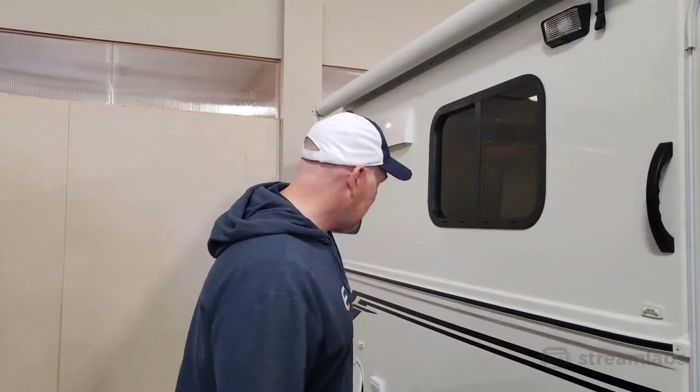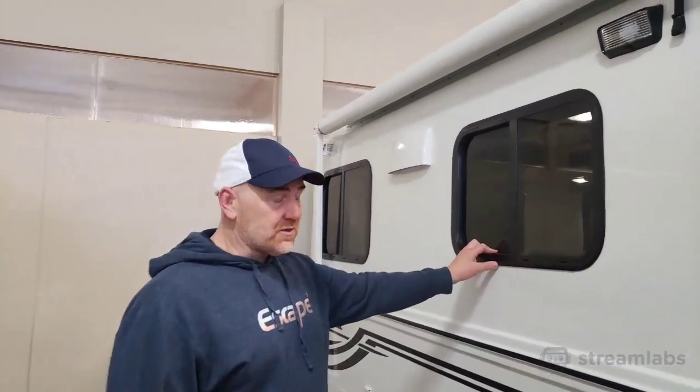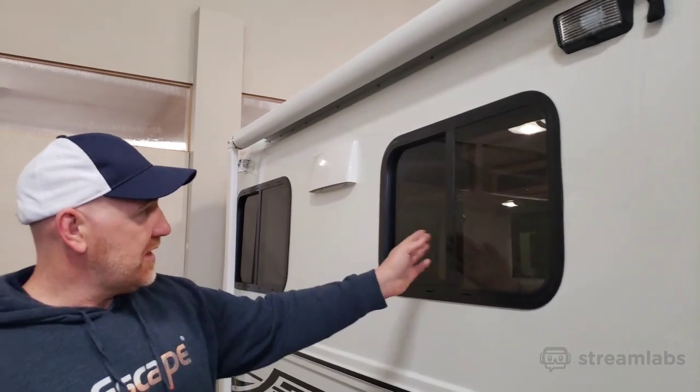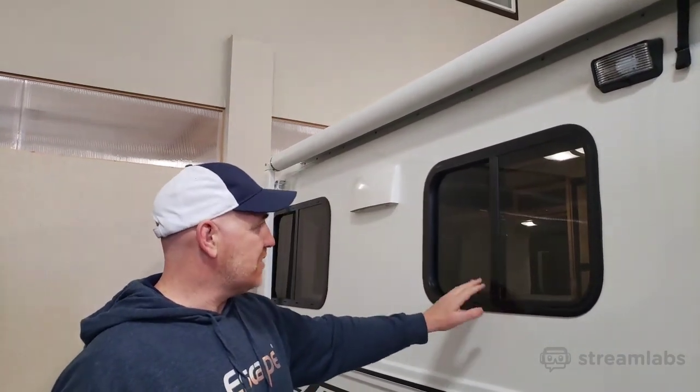This trailer has framed windows, not the frameless windows. Framed windows are all sliders and double glazed. So all this package of windows.